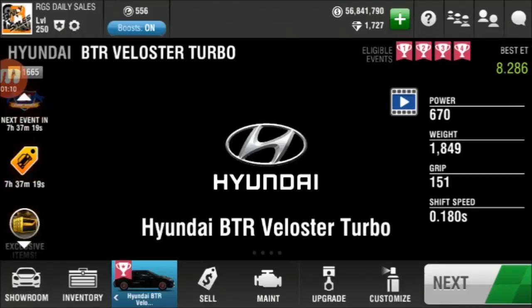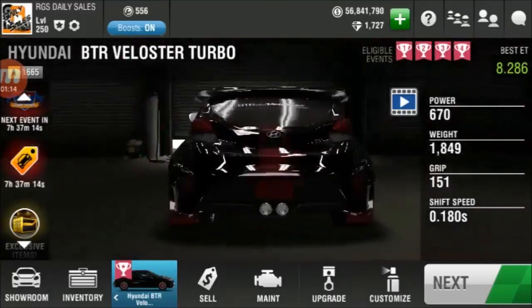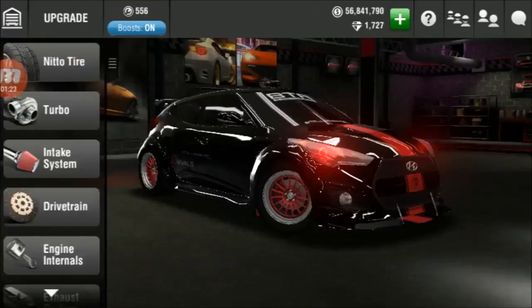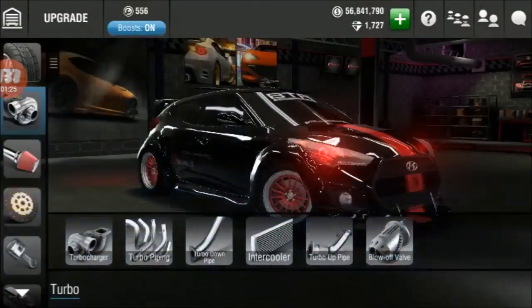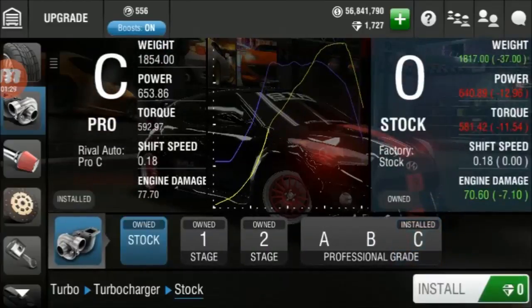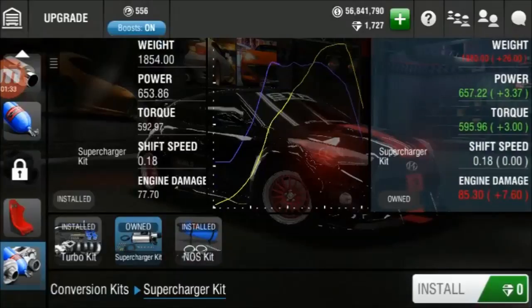Now, I'm not sure how this car is going to perform in certain lobbies, but the driving of it is a problem, and we'll get to that in a few minutes. But right now we shall go over the maxed setup. Now, I maxed this car both with turbo, with which it comes as stock. As you guys can see, it does have the stock stage available. As for the supercharger, I also maxed it with that.